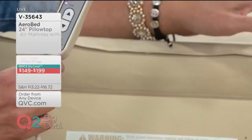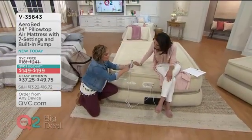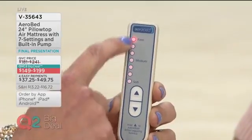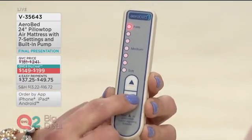So throw on your regular sheets, hop into bed, and then customize your comfort with 7 different customizable settings for the level of comfort you prefer. Are you a firm sleeper? Then put it on firm. I'm going to let a little air out, Nance, as you're sitting there.